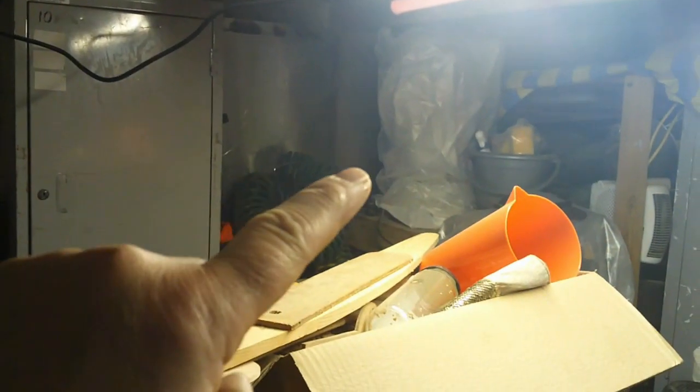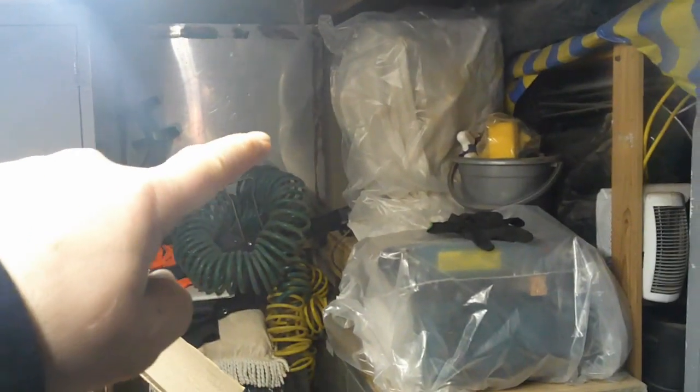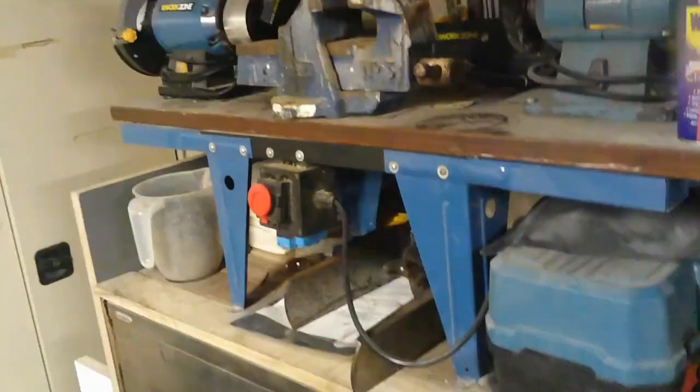That's my lathe there, I covered that up over winter. The bandsaw, I've covered it up. And then some other stuff I just put in polythene bags. That's a little metal lathe I've got there. And my sander and pillar drill. My shop vac there. My router table and a couple of grinders. And there's my chop saw and table saw.